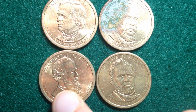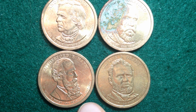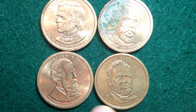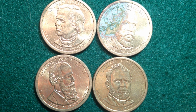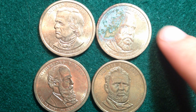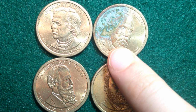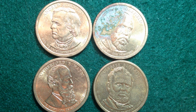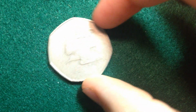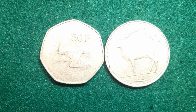So with these ones right here, keep your eye out for the different positioning, and when you go to look up the price of the coins on the PCGS price guide, you'll be able to better identify what coin you have and the value of it. Now, unfortunately, none of these will be worth a lot of money right here, especially James Garfield at the top right. He's got a lot of gunk right there in the top left of the coin. All right, so keep your eye out for those 2011, and congratulations if you've got any that are dated after 2011, because those will be much more rare.